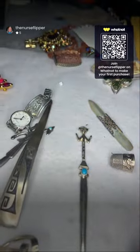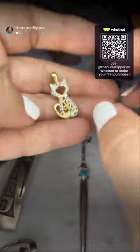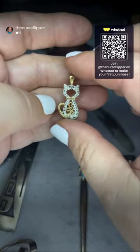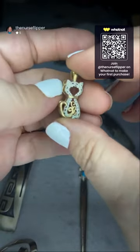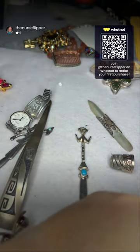Let's see what else is in. I don't know. What do you guys want to see? Rings, pendants. Oh, these are cute. I don't think I've showed these. Where's the other one? Is this it? Look at this. Silver with gold vermeil kitty cat. This one I could start at 10. This one is signed Thailand.